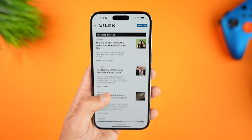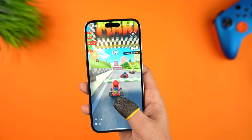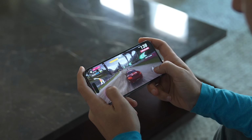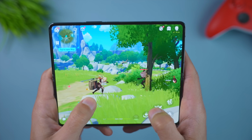So ultimately, the iPhone has superior battery life while the Fold has slightly faster charging and reverse wireless charging. So this is an area where you're going to need to choose what you value more. Now, if you play games on your phone, then battery life is absolutely critical. I played all my favorite games on both phones, so games like Asphalt, Genshin Impact, and PUBG, and these new and more powerful chips absolutely crushed it.